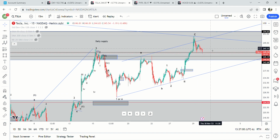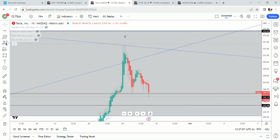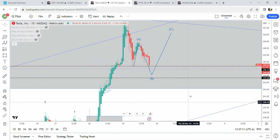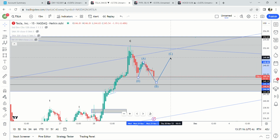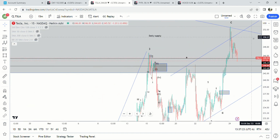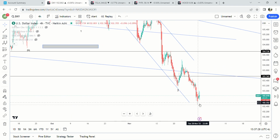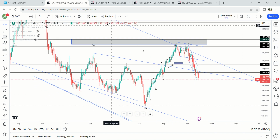So even if this comes back up here now at this point, if this ends up being an expanded flat like this, then there's going to be a big move lower after that. So don't be surprised if they pull it back up here to like 248 to 250, and then we sell off after that. So those are the 3 stocks I was watching earlier. They're all dead now. The dollar is pretty much bottoming out, I think, as well. Another reason why Tesla is probably going to dip.